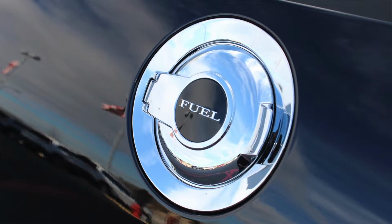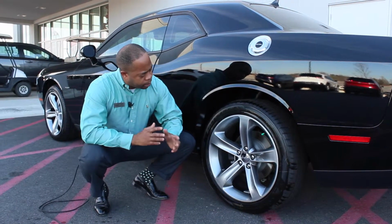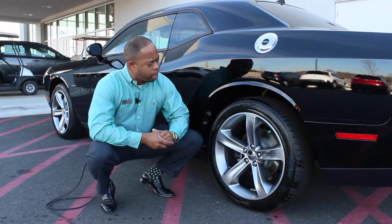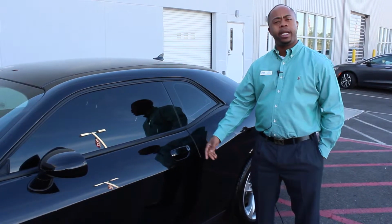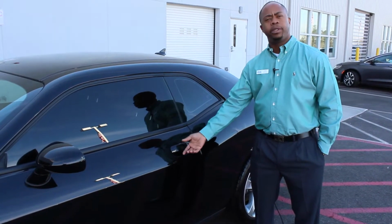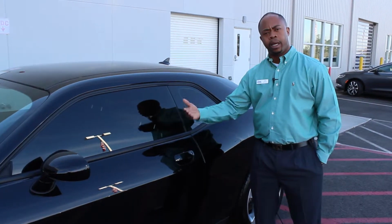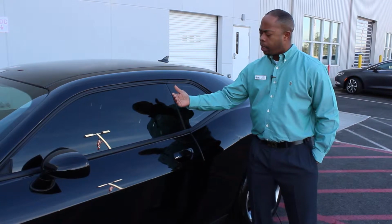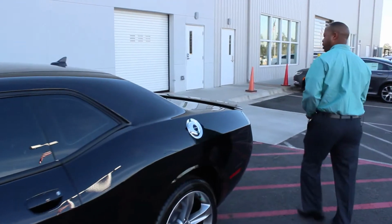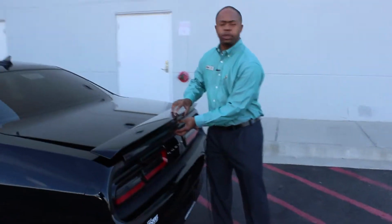And here at Steve Landers, they actually put nitrogen in the tires, which keeps the tire pressure at a consistent level so it doesn't deflate on you. It has keyless go. This button here allows you to walk up to the vehicle. As long as the key is detected, you hit the button and it locks and unlocks, and it won't let you lock your keys in the car. And the trunk release button is on the back of the trunk here, which allows you to get in and out of the trunk pretty easily.